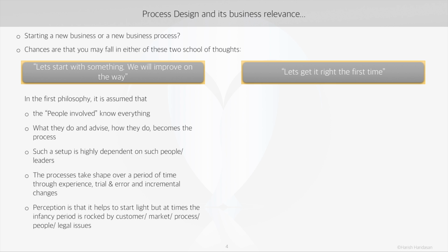In the first category, how to do or how to work guideline comes from the experts. Through practice, trial and error, over a period of time, the process becomes efficient. At times, in the initial period, breakdowns can be there, escalations can be there.